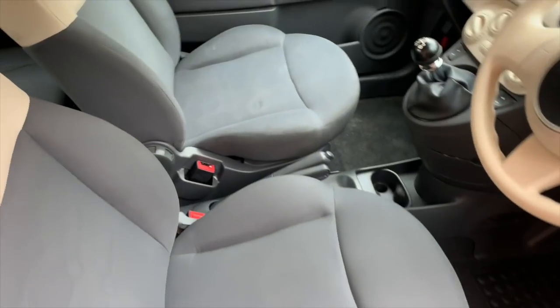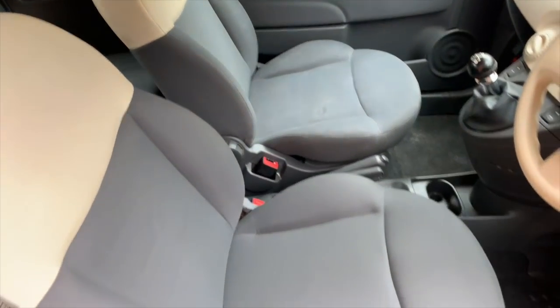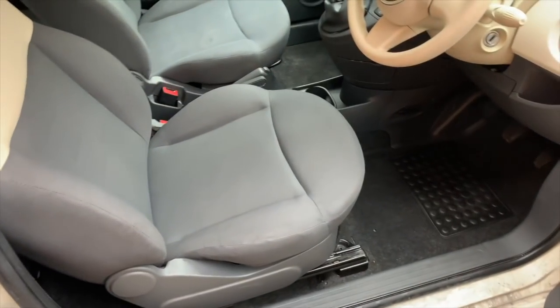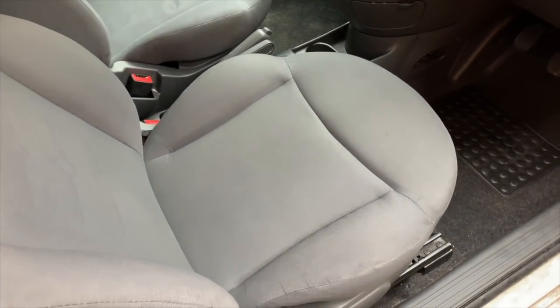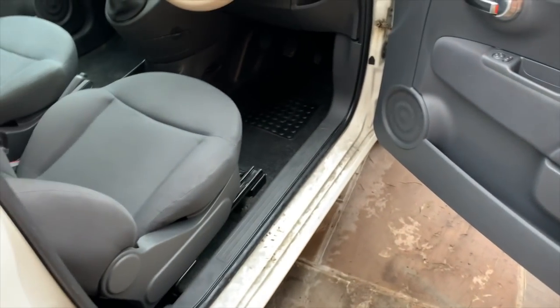Seats are almost dry. That one is still a bit patchy, but I think this one, the heater was on the floor down there, so it was obviously blowing more on this side, so that one is still a little bit damp, which is why it looks a bit patchy, but this one looks fine now. Well, this one wasn't that dirty. It was the passenger seat that was the dirtiest, but that's all nice and clean inside.